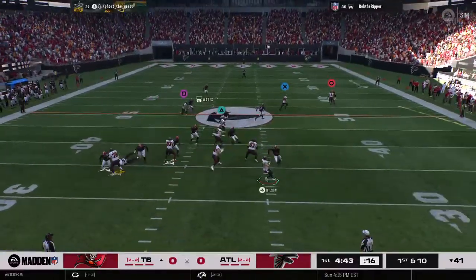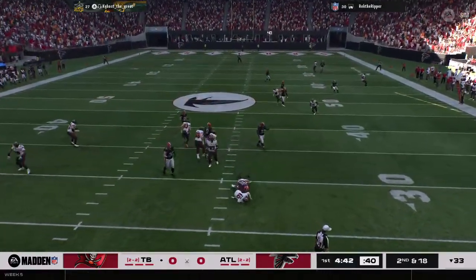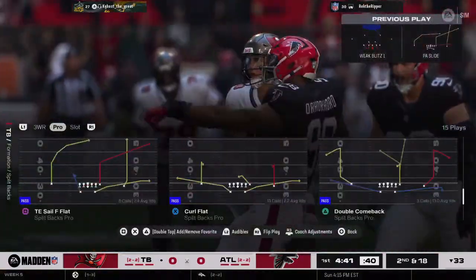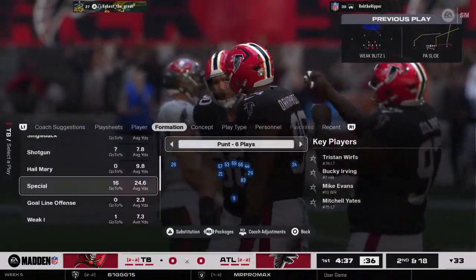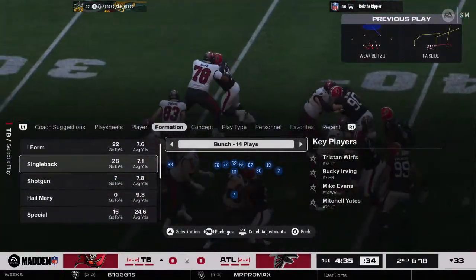They go play action now. Wilson. Pressure brought in, and the Falcons get there for the sack. They'll wind up losing 8 on the sack there, and it's second down.